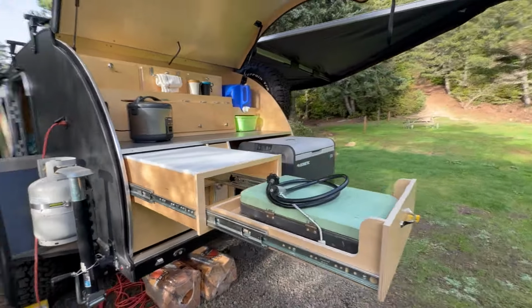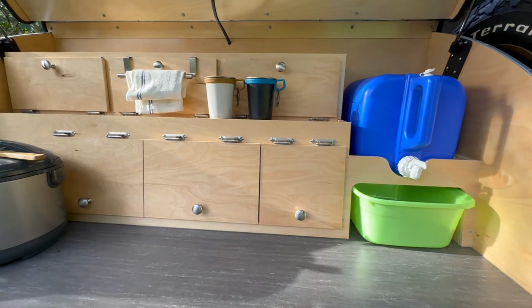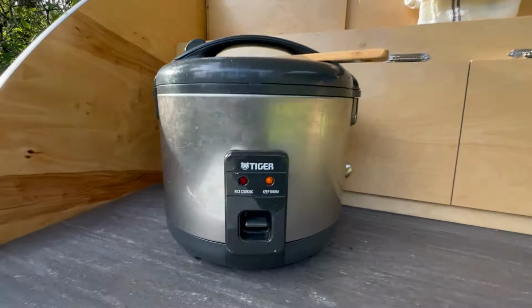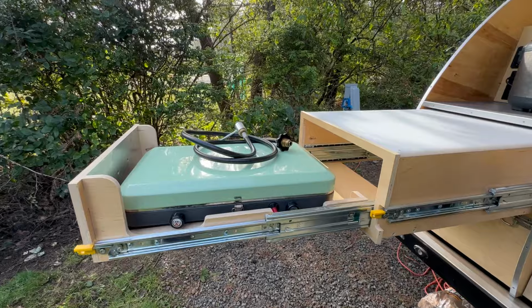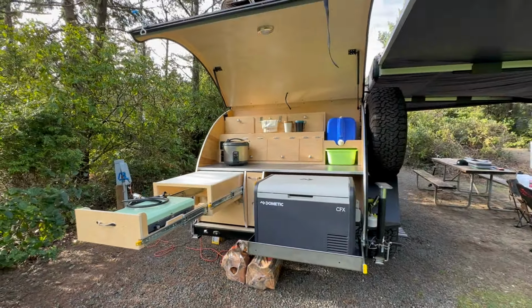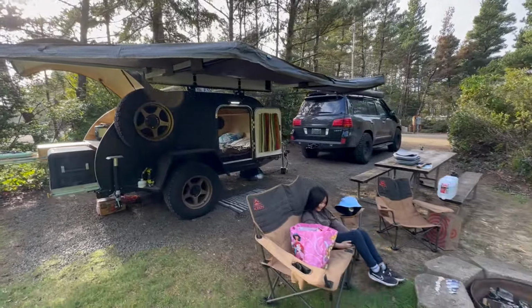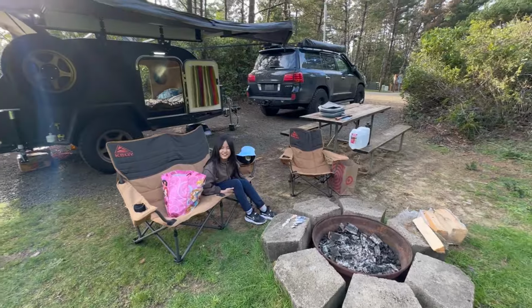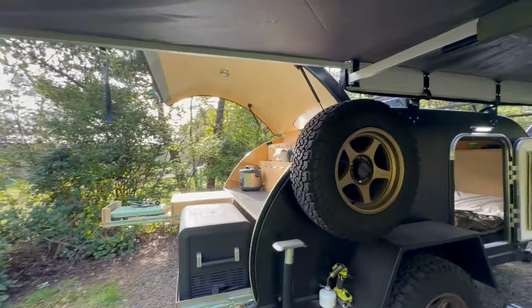And then your kitchen. Dometic fridge. Tons of storage back here. Gotta have a rice cooker. Cutting board. And then your stove pulls out. Then we got the Overland Vehicle Systems Nomadic 180. That's Skylar. Awning gives plenty of coverage.